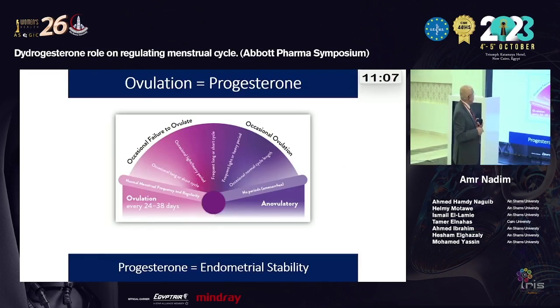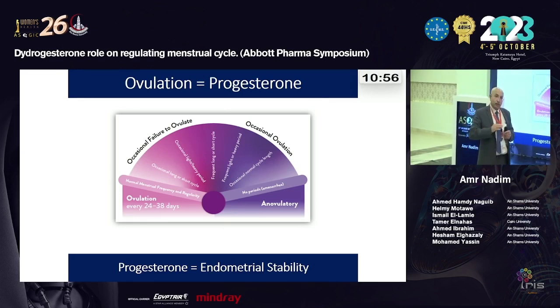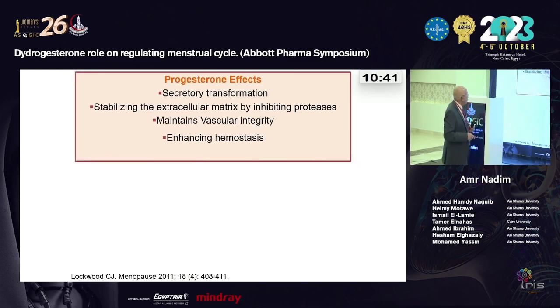ovulation abnormalities. Actually ovulation means progesterone and progesterone means endometrial stability, and we have a wide array of ovulatory dysfunction that will actually affect the bleeding pattern according to the occurrence of ovulation in a regular way or in an irregular way, or if an ovulation is actually occurring. Progesterone is actually causing secretory transformation, stabilizing the extracellular matrix and maintaining vascular integrity.